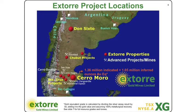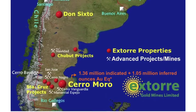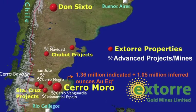Let's just have a look again. Now, where is Cerro Moro? It's in Patagonia, the province of Santa Cruz. Close to the coast, there's a town, you can see it actually on this graphic. You can't quite see the town. I think it's under the word Cerro Moro. The red dots show all of our projects from Don Sixto in the north all the way down to Cerro Moro. We are a big landholder.